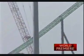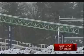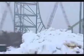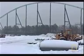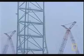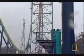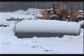Then, almost on cue, Mother Nature interferes. A wicked winter storm blows in. Temperatures plummet along with the crew's spirits. The wind chill is 15 below zero. The force of the winds is too strong, grounding the cranes. Once again, progress on the main tower is frozen. They have no option but to wait out the storm.